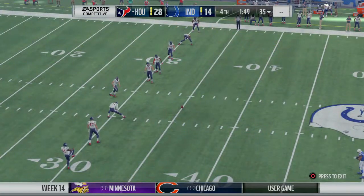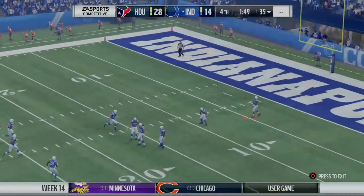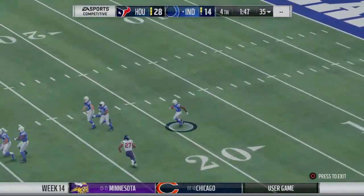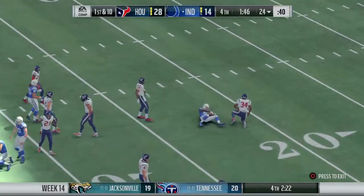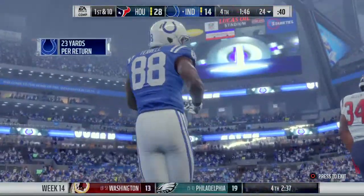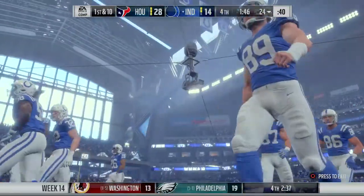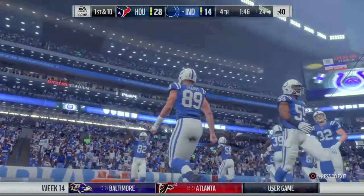Out is the kickoff unit as they run up and send this one away. This one fielded at the 5. Ooh, the juke. They'll bring it back to just about the 25. Call it the 24-yard line. As the Colts offense makes their way out, we take a look at the playoff picture in the AFC.